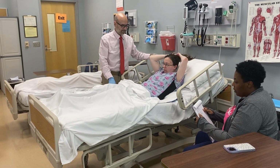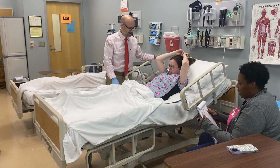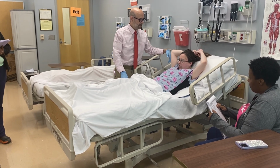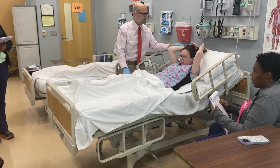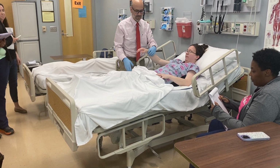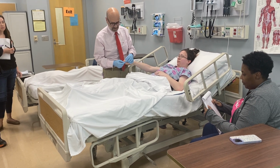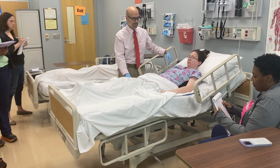Assess the skin color, WDL, pale, cyanotic, jaundice or flushed. I see no jaundice, no flush. I see a good skin turgor. I see no evidence of poor circulation, including capillary refill is brisk. It's less than 3 seconds. Assess the skin turgor. Good.